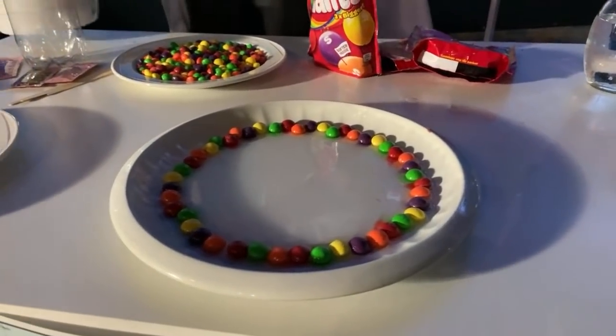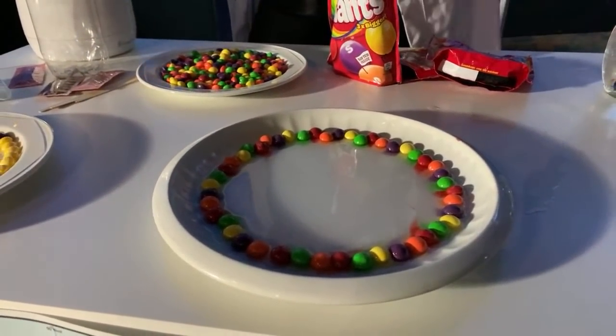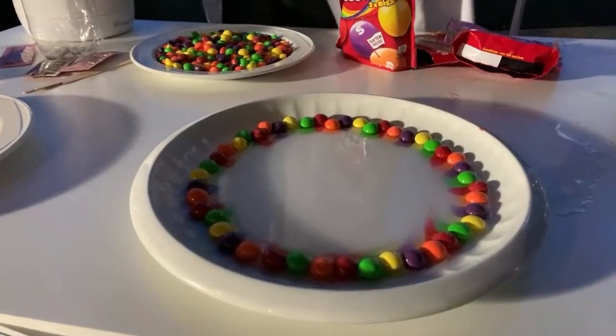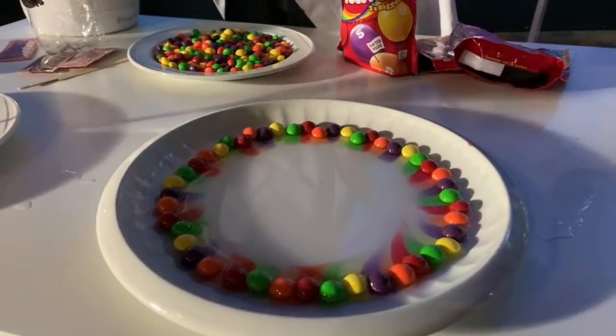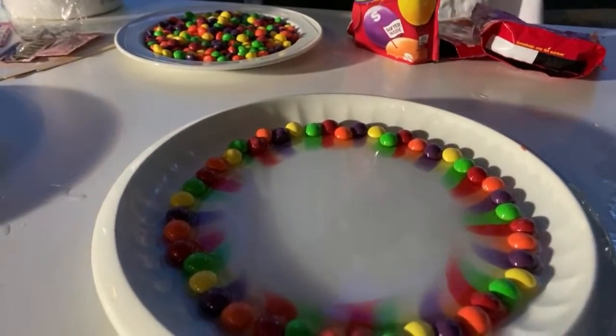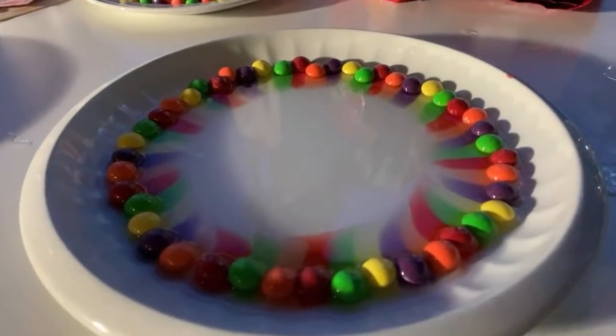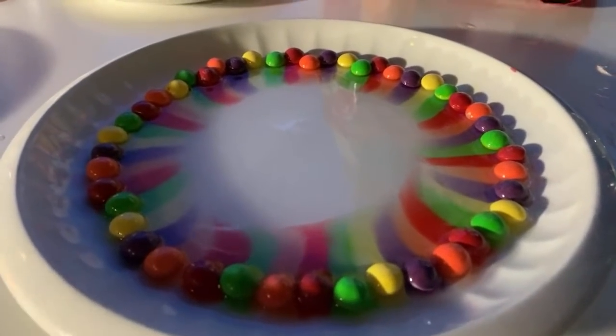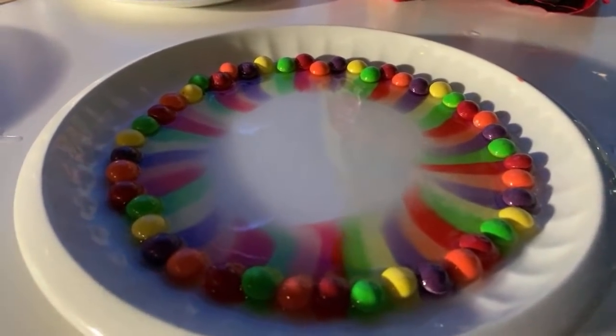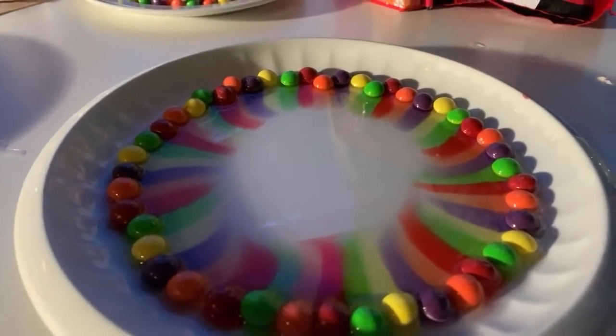My water's not so warm now that I've been talking. See what happens. I'm also going to do one over here. You can just about see the pattern starting to form. Isn't it beautiful? I just love this. Doesn't matter how many times I do it, I think it looks amazing.